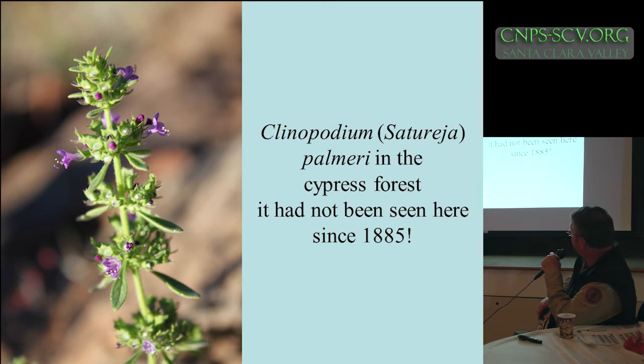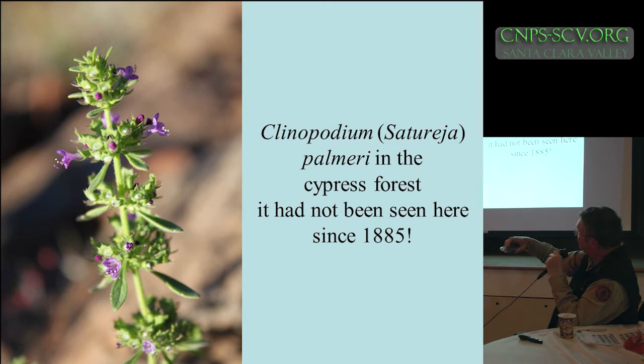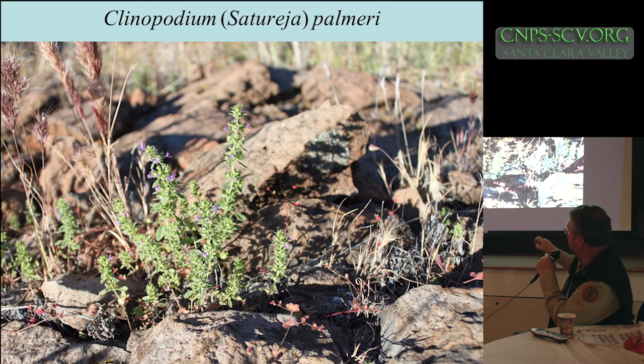And then this was one of our big finds. It hadn't been seen since 1885, and that's the Lavatera, or Clinopodium palmeri, in the cypress forest. And these were bigger plants. The ones at the north end of the island were only about 1 inch to 1.5 inches tall, these are about 6 inches tall. They're clearly a lot happier in this environment. You can see several individual plants there. That's one, this is one, that's one, there, and those.